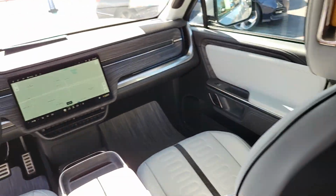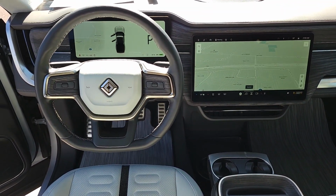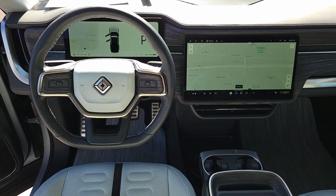Don't miss the chance to drive this remarkably capable R1T. Our team will give you an outstanding road test experience.